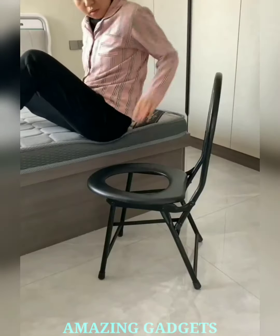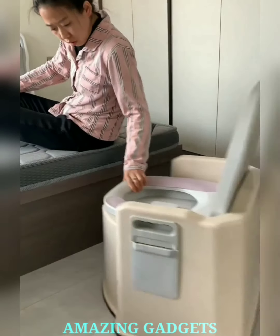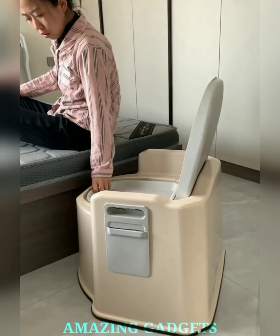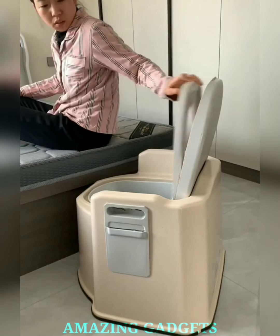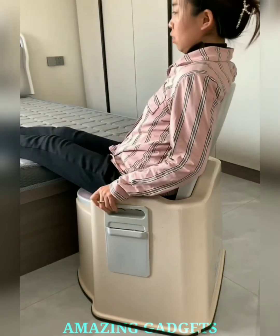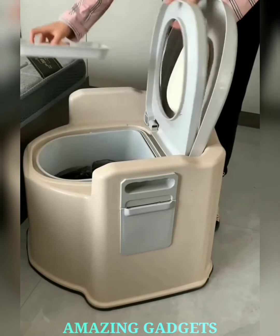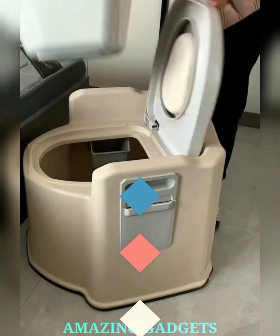Experience the epitome of convenience with our bedside commode chair. It brings the comfort of a bathroom right to your bedside, ensuring easy access whenever you need it. Crafted with durability in mind, it's not just a piece of furniture, it's a statement of reliability. Our commode chair is adjustable to different heights, making it suitable for various users. Whether it's for a senior family member or someone recovering from surgery, find the perfect fit for ultimate comfort.